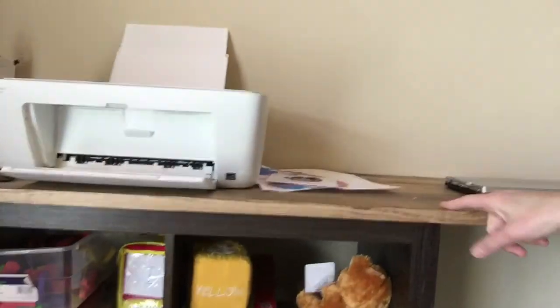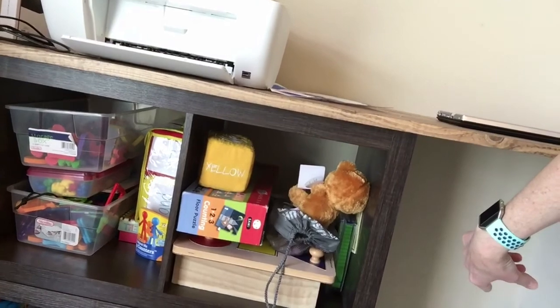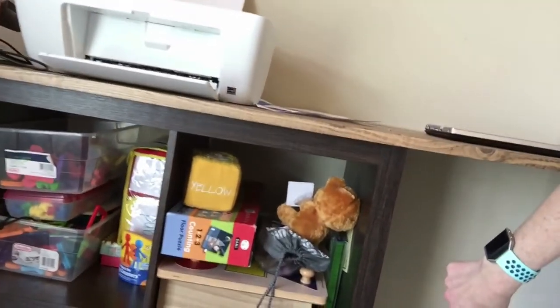This is Daddy working late last night to stain the shelves, so it's going to match. The stain is going to match the color of this desk right here. And we actually bought these little cubicles at Big Lots. Of course, this week we noticed they had them on sale for buy one, get one half off. They didn't have them on sale when we bought them. But anyway, this is the beginning.